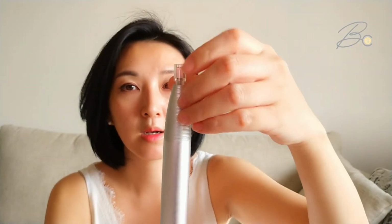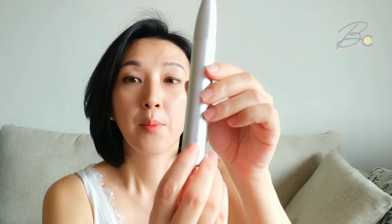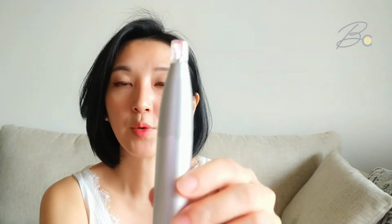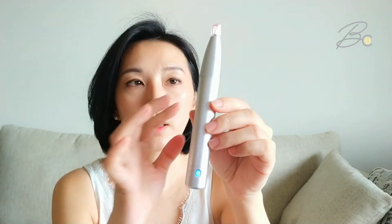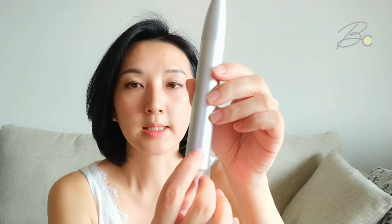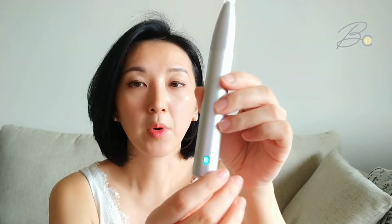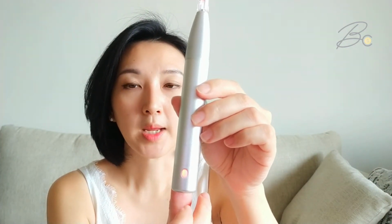So how do we use the nano tip? Basically, put it on and then just screw it on. Very simple. Now the pen comes with this button. To turn it on, press it for 2 seconds, then you hear the vibration sound. The device has 3 intensities. The first is blue. The second intensity is green, which is more intense, and you can hear the vibration is also more intense. The third one is the red one.